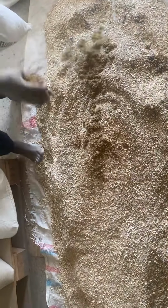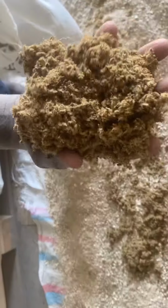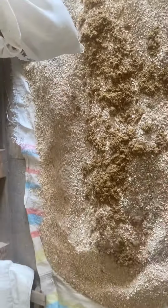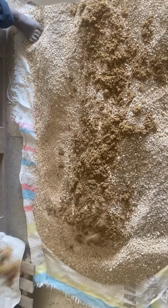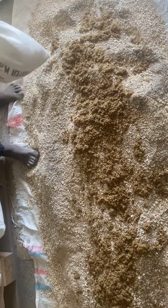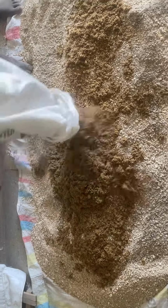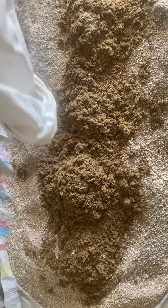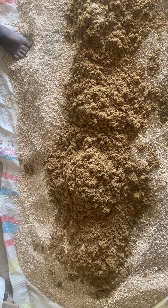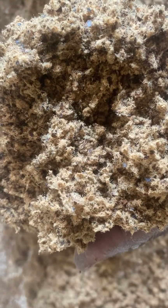Cotton, it's very nutritious. It's a supplement, as you can see. So this is cotton? Yes. It's very nutritious to the chicken. It also helps during the times when chickens will be laying eggs, because you might find that your chickens are laying eggs, but during that process, they die.